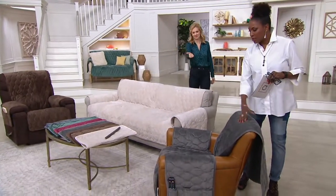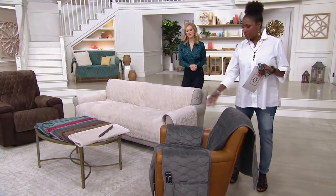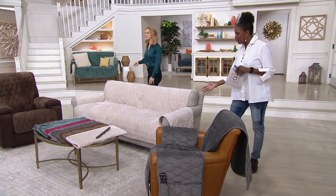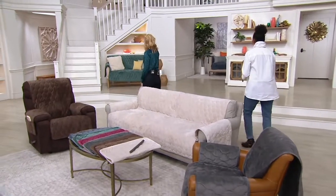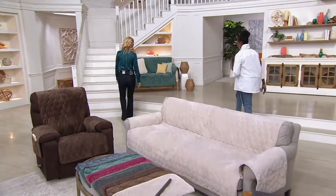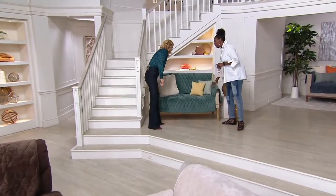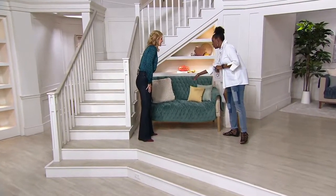So if you want the chair choice and the recliner choice, again, not a whole lot of difference, but depending on the shape of your arms, that might drop down a little bit further. And then we also have the love seat, which is available again, and that is the perfect cover for those smaller love seats, two-seaters, two-cushion chairs.